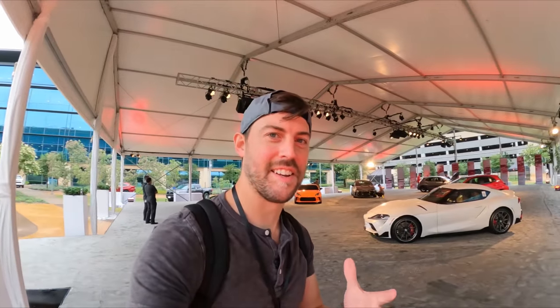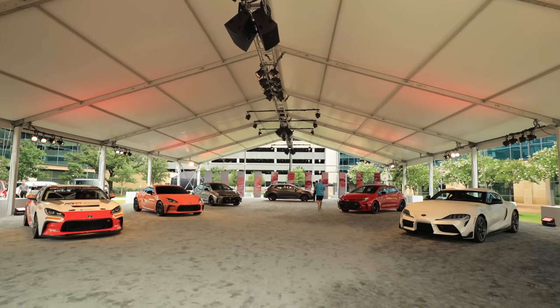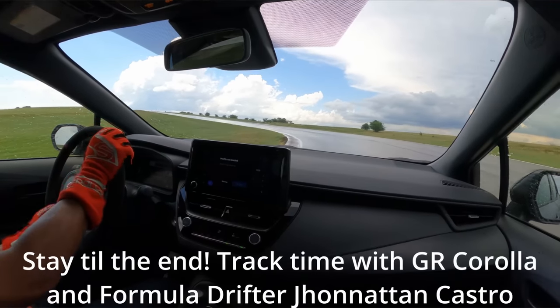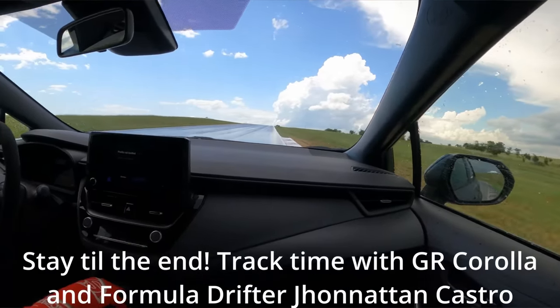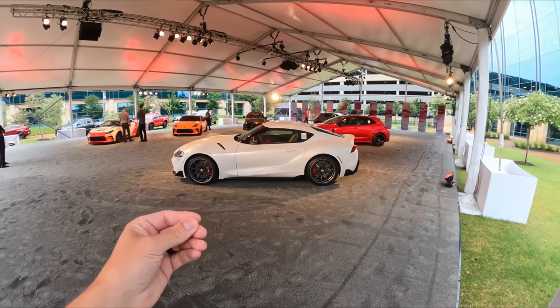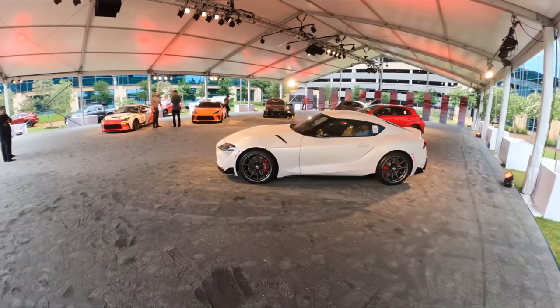We're in the GR tent inside of Toyota Motor North America headquarters in Plano, Texas. We got so many amazing vehicles coming from Toyota Performance, and this is like a dream come true if you're a fan of performance Japanese cars. Let's just start. Let's get right into it. Let's not beat around the bush.